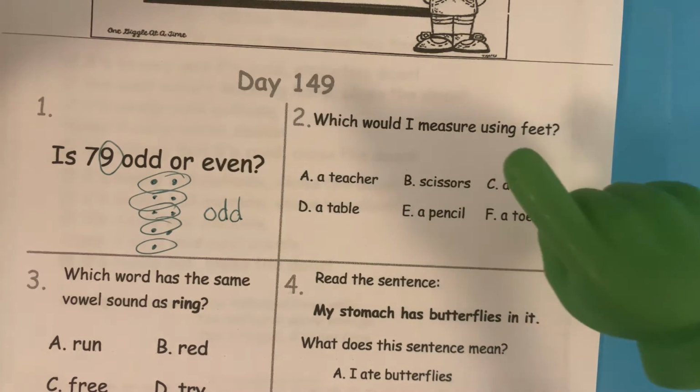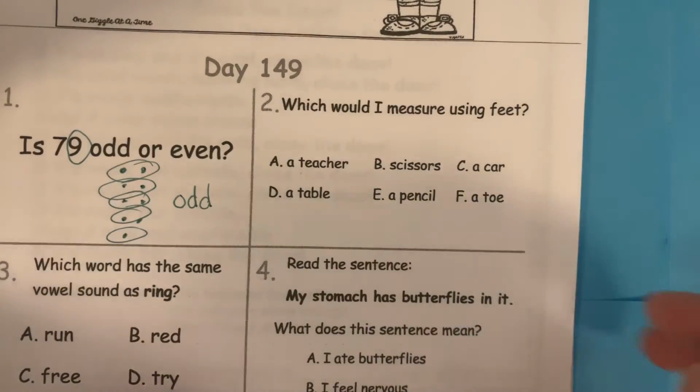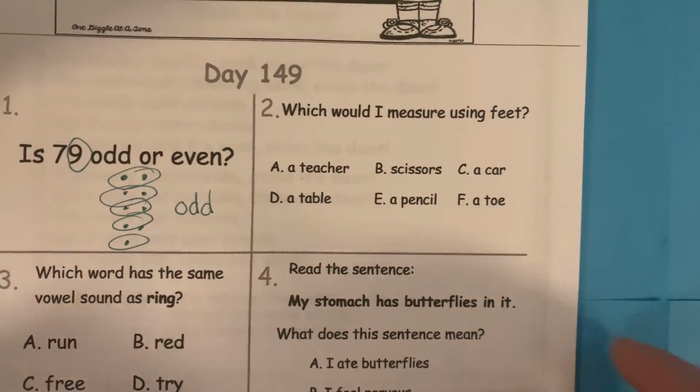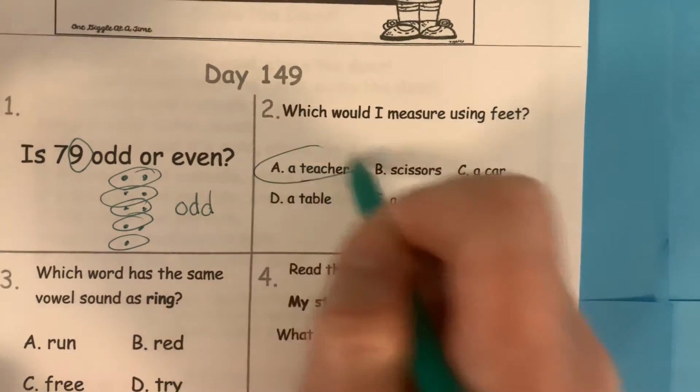Number 2, ready, go. Which would I measure using feet? Would you measure a teacher using feet? Well, feet are about the size of a piece of paper, the tall way. And so would it be reasonable to measure a teacher with a piece of paper? Yes, because that wouldn't be too many measurements. You could measure a teacher with 5 or 6 feet. Women and men are usually between like 5'2" to 6'4", so that's average. And so 5 to 6 feet is a regular teacher. All right, so yes, a teacher.